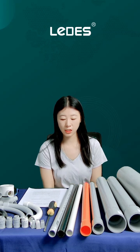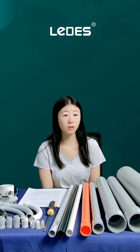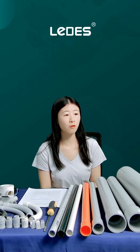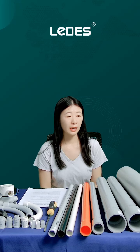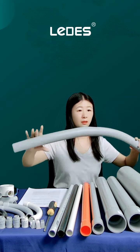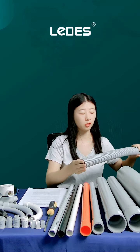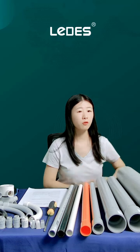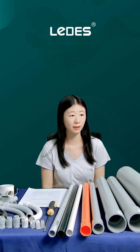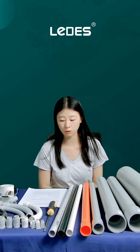So the PVC ENT is a non-metallic flexible raceway for use in walls and floors. Our PVC ENT is made from eco-friendly, high-quality PVC. It's lightweight, hand-bendable, and free from sharp edges. So when you use the PVC ENT, it can reduce installation time and save money. We have several sizes from half-inch to 2-inch.